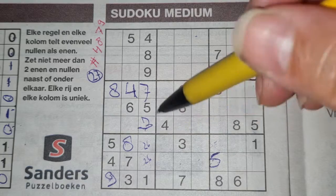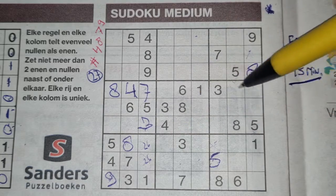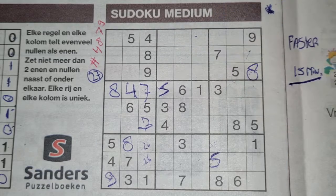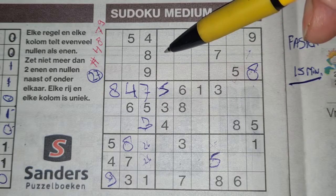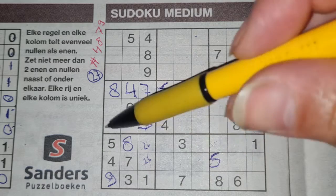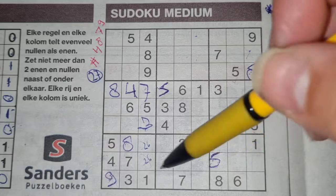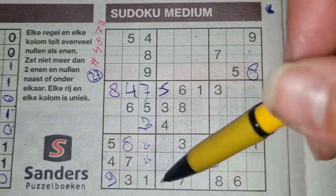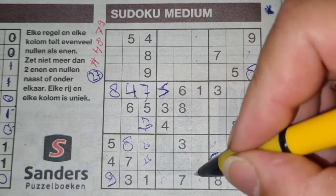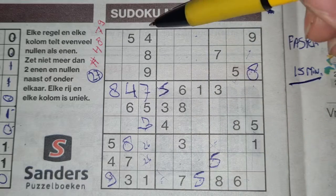We have a 5 in this row. 5 in the middle row. So in the row above, the only place left for the 5 should be there. Okay. 5 in this row, 5 in the row below. So in the last row, the only two places left for the 5 should be here or there. We see a 5 in this column, so no 5 there, 5 should be there.